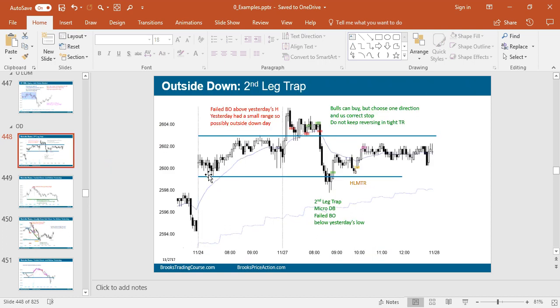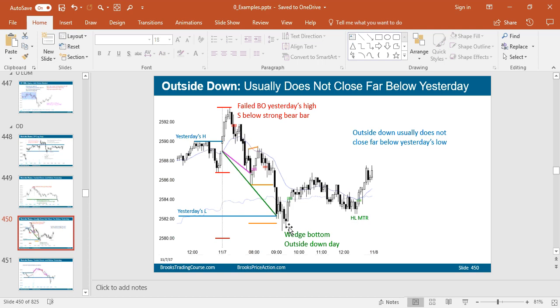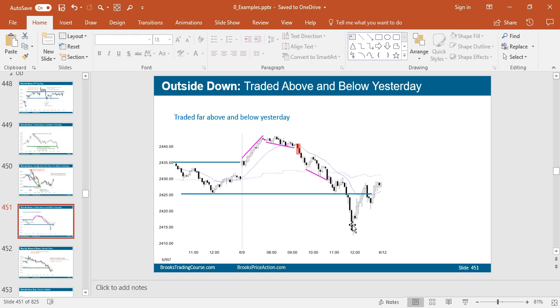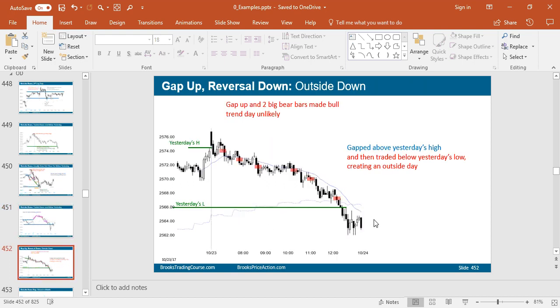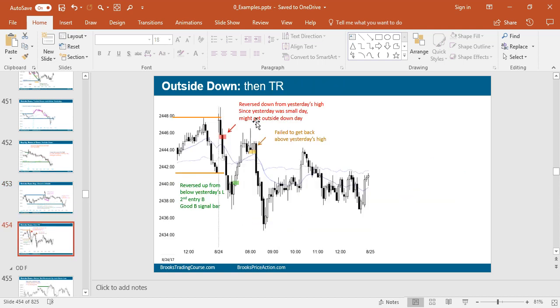Outside down and buyers at yesterday's low. Outside down at the end of the day, but did not get much below yesterday's low. Outside down and got a minor reversal. Outside down, reverse back up. Outside down, end of the day, but not far below yesterday's low. Reversed up. Reversed up, broke out again, reversed up again.